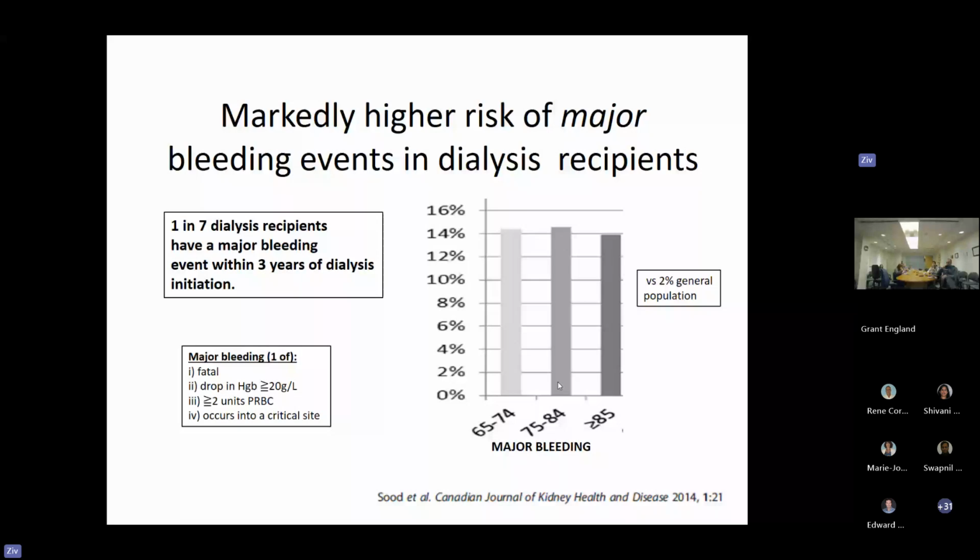But we also know that dialysis patients, aside from having an increased propensity to clot, also bleed much more frequently. And Manish showed this a number of years ago with a pivotal study looking at major bleeding in individuals who are on dialysis. And what he demonstrated was that 1 in 7 dialysis recipients will have a major bleeding event within 3 years of starting dialysis. And this is particularly most marked in elderly individuals, and those are the ones that also have the highest prevalence of atrial fibrillation, where their risk of major bleeding is almost 14%. And if you compare that to the general population, which is almost 2%, that's strikingly high.